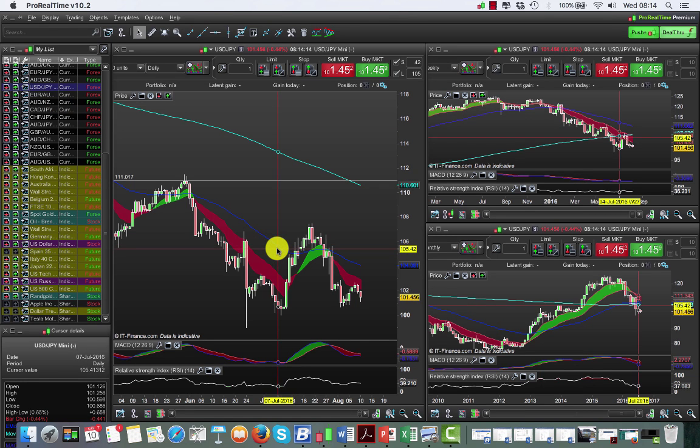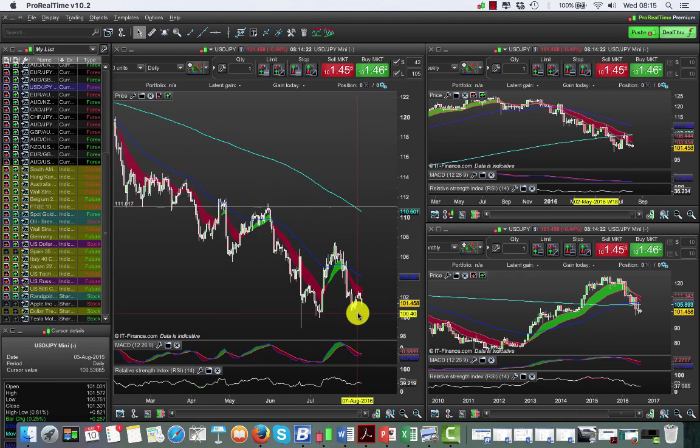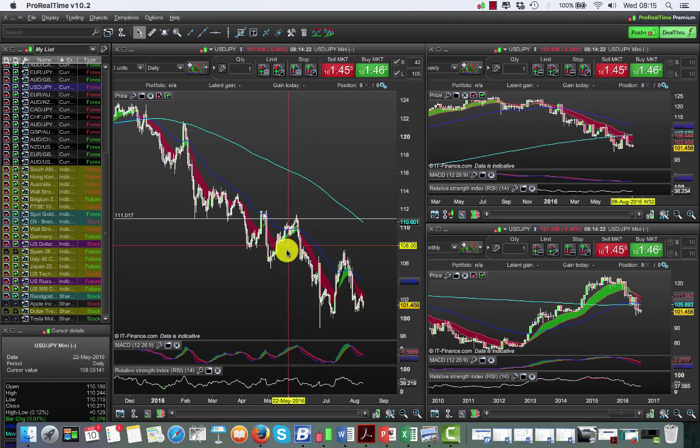US dollar, Japanese yen. Well, once again, the US dollar has been weakening quite substantially against the Japanese yen. Real downtrend. There's no doubt about it. And we can see here there's been patterns, if you want to call it, although no pattern will ever be the same because the market is forever changing and forever moving.